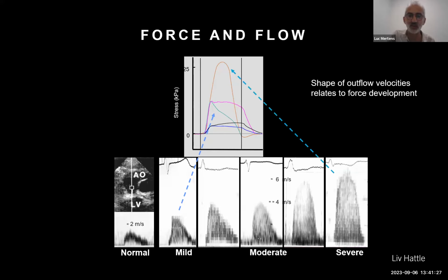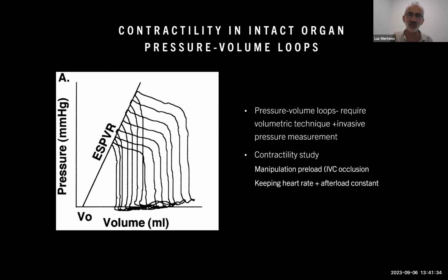When we want to study contractility, it's almost impossible to do that without changing loading conditions. You are familiar with pressure volume loops, and we won't get too much into the details of the concept. But what you do in pressure volume loops is start from a baseline, and you put in a conductance catheter, which can measure volume instantly, and you put a pressure catheter that measures pressure. So for pressure volume, you have to measure volume, and you have to measure pressure. So this is a normal pressure volume loop at baseline.